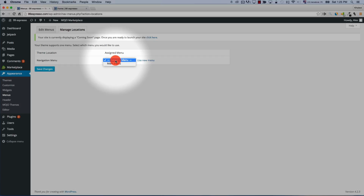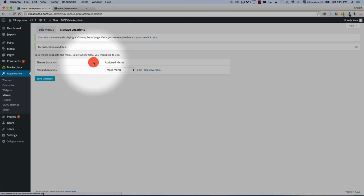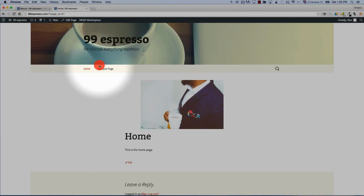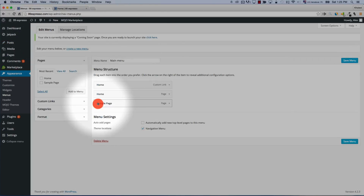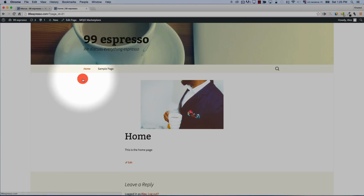So I'm just going to come to the drop down here and choose main menu. And then I'm going to save changes. So what I did now was attaching main menu to this menu on my site. Then I'm going to go back to editing the main menu. Currently, I have 3 links: home, home, and sample page. Now, because home is repeated, we can see only one home here. So we have home and sample page.